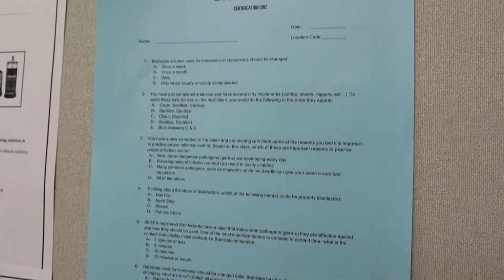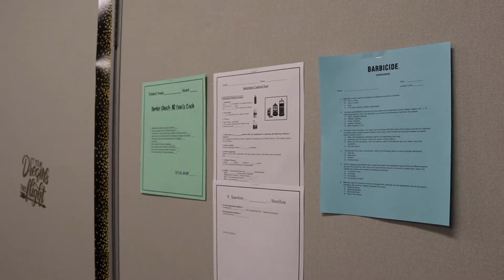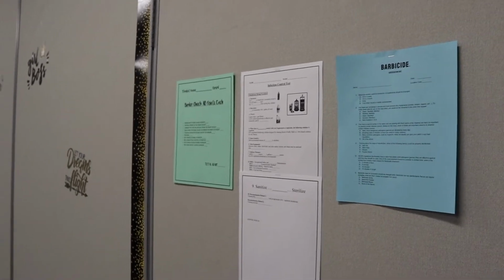Here we have the Barbicide test. So the students can come and take a look, take a picture if they need to. It is also in their Schoology as well. This way they have a little better idea of what to look for when they're studying.